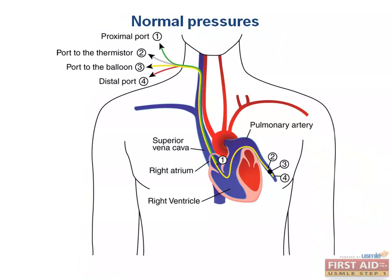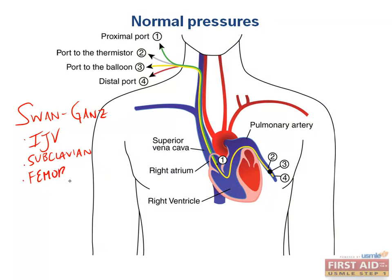Now, what about the pressures in the heart? Let's discuss the normal expected pressures of the different chambers associated with the heart. First of all, how do we get these pressures to begin with? Well, if you're a cardiologist, you're going to stick a Swan-Ganz catheter into some vein of your patient. It can be the internal jugular vein, the IJV, the subclavian, or the femoral. It doesn't matter which one you want. They're not going to ask you this question on the exam.